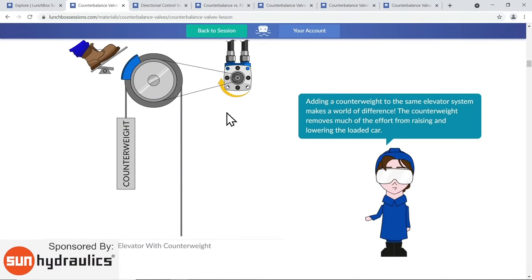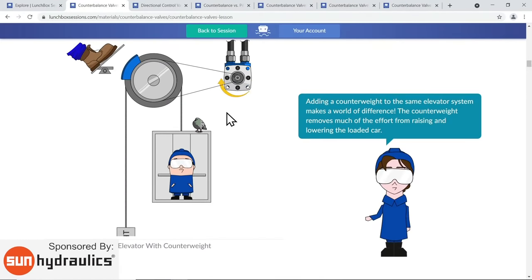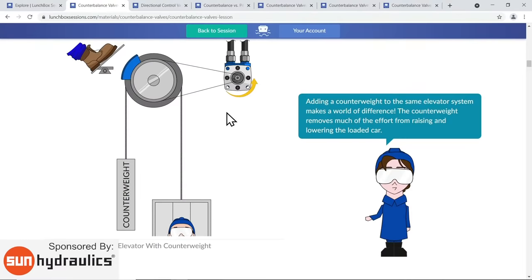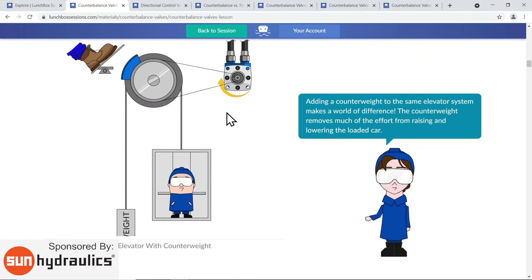And perhaps one could argue, maybe not so perfectly here, that it perhaps helps to start moving the elevator car upward again. Is this a perfect analogy or metaphor to what happens in the world of the counterbalance valve? Not perfectly so, but it gives you a sort of a sense of the job being performed, right?